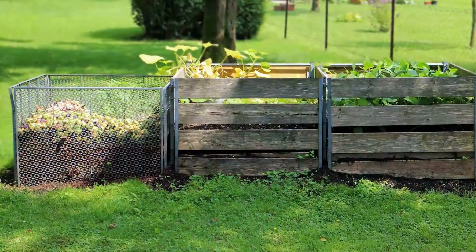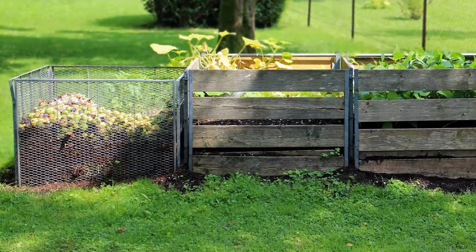Tumbler composting bins are most effective at preventing rodent activity because they are off the ground, preventing rodents from burrowing into your compost. When using a ground compost bin, make sure that the bin has a sturdy bottom, sides, and cover so that it does not allow for rodent access. Fortify your compost bin with wire mesh or hardware cloth.